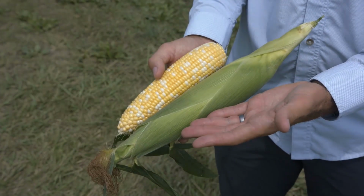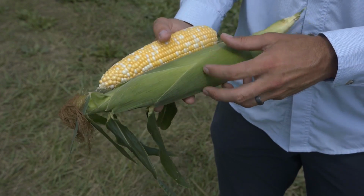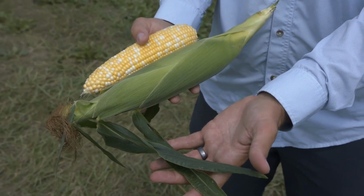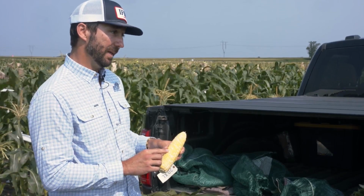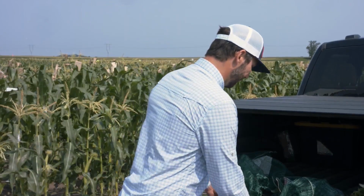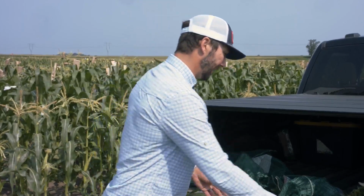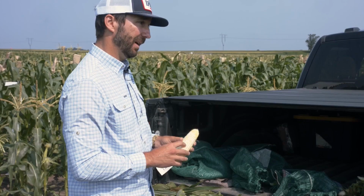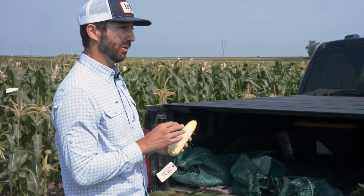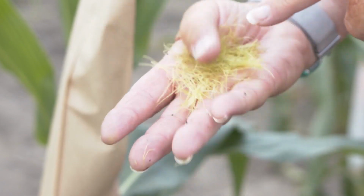And we have them in 3 different kernel colors. This one's bicolor, probably what most folks are used to. In the US, it's 75% yellow kernels, 25% white. But we do also have varieties in yellow, and white. And you might ask, why isn't this 100% white? White is recessive, so if you don't grow it in isolation, any neighboring or foreign pollen is what shows up as the yellow.